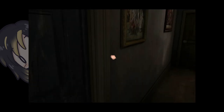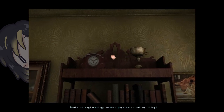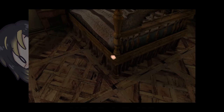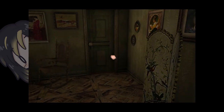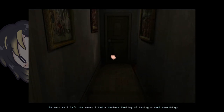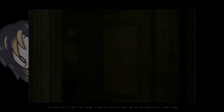Nope. Out of luck. Books in engineering, math, physics. Not my thing. Clock. A dog. Clock. A dog. Puzzle games. Puzzle game is one thing, but finding it soon enough to remember the curious feeling of having missed something. That's what you are. Well, that pot must be somewhere.